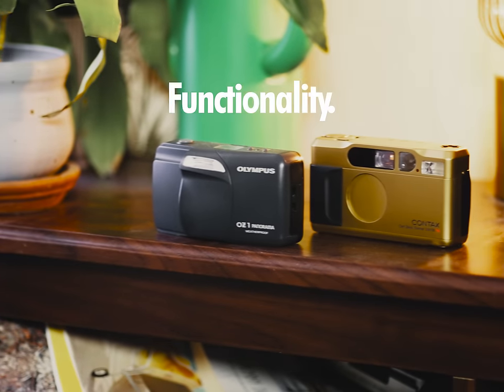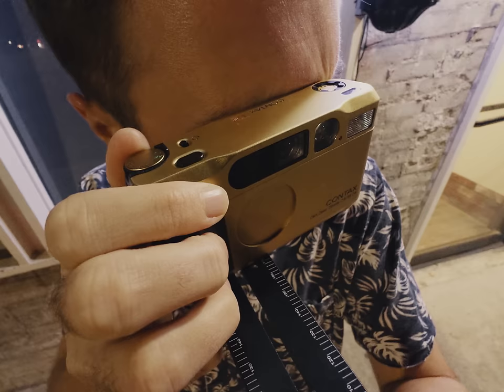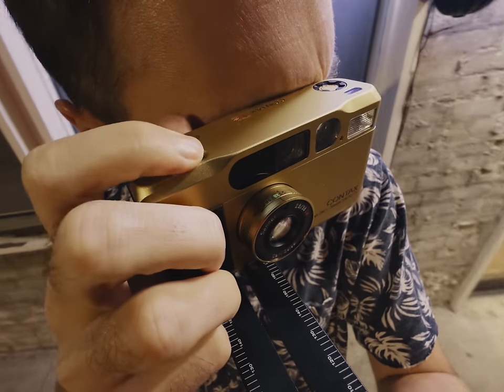So to conclude this problematic video and ultimately this double feature between two point and shoots of entirely different calibers, I'd have to say functionality is at the true heart of it all. Sure, the Contax T2 has, you know, camera drip, or is dripping something. I don't know. The battery might have melted, whatever. At the end of the day, this tiny little camera just has so many more features and functionalities built in that allow you to do whatever you want with your photos.